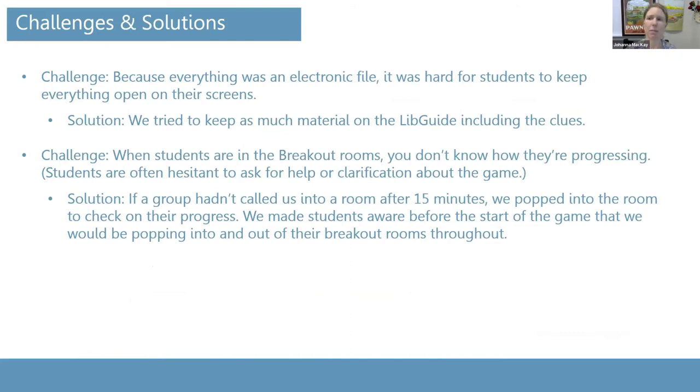The other thing that came up, and I don't know how much we fixed this, but in the original version of this Zoom iteration, we had everything separate. So the clues were in a separate PDF. Then there was the lib guide. Then there was the mission report. There might've been something else as well. And we really tried to make it all in the lib guide except for that mission report, because what we found is students had a ton of tabs open and they'd get lost and forget where they were going and all that stuff. So one of the reasons we put the clues in the lib guide was to try to make sure everything was condensed and easy to find.